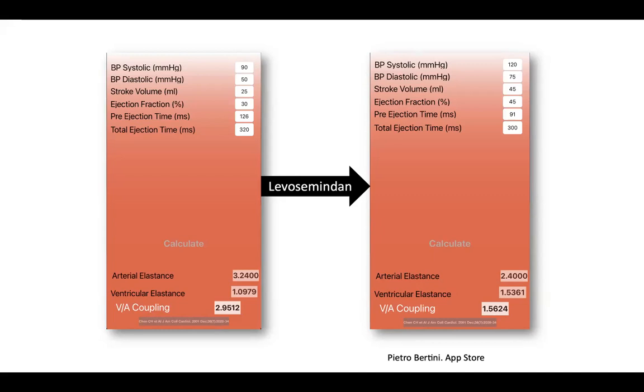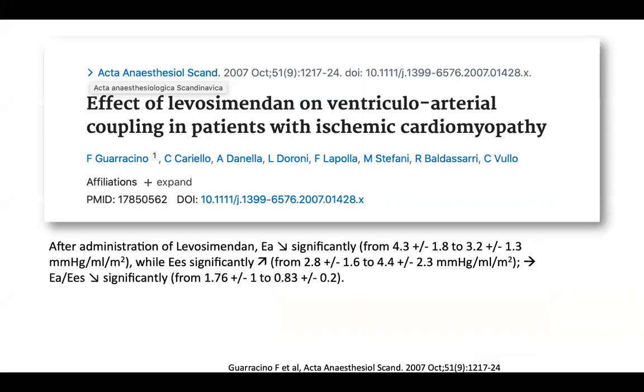And in this example, we tried it in our patient, and we noticed that the VA coupling was 3, which is very high. We said the normal ratio is 1. And after starting an inotrope, which is levosimendan, a specific inotrope with peculiar characteristics, you can see that the VA coupling ratio is down to 1.5, which is closer to the normal ratio. And levosimendan actually has peculiar features, specifically in cardiogenic shock, and specifically in the context of restoring the normal coupling between the ventricular elastance and the arterial elastance.